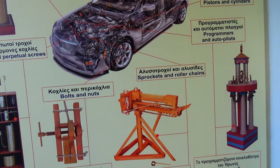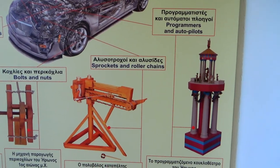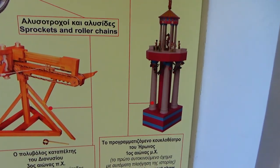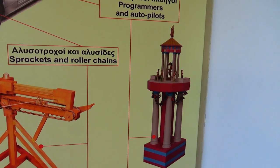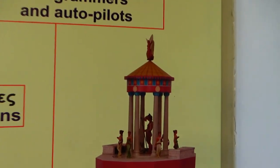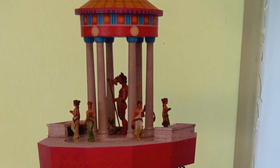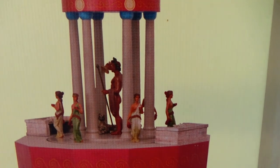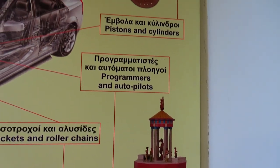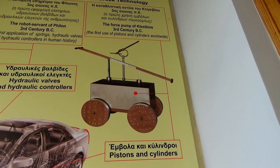And over here is the repeating catapult of dinosaurs. Basically it just shoots arrows. And over here is the programmable puppet show of Heron. Basically, it'll program these things to move around. I saw this now. It could also make these puppets go around, moving their arms, water going around, fire. Yeah, there's a lot of stuff. And over here you got pistons and cylinders, one of the first uses.